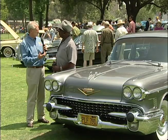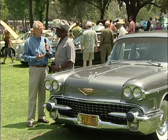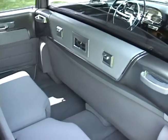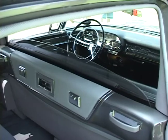I see pictures of Elvis in the back, and you told me before the interview that this wasn't one of Elvis's cars, but it does look like it needs to have Jerry Lee Lewis in the back, or somebody sticking out the back of it. Yeah, well, everybody asks me that. That's the number one question of the day: did Elvis own this car?